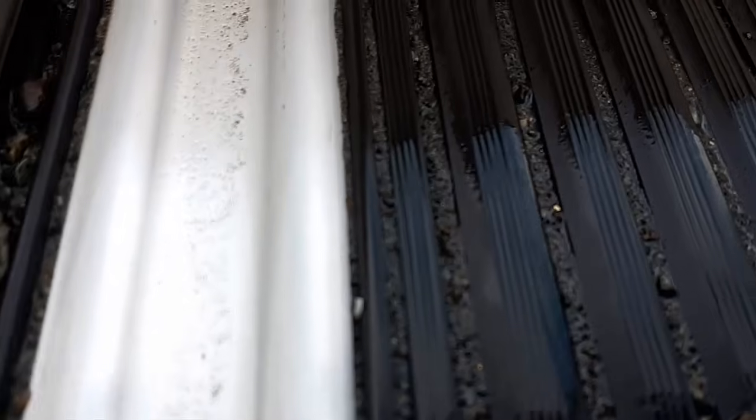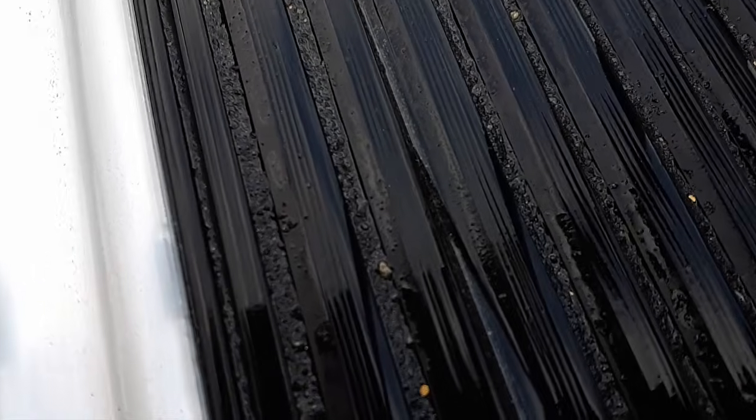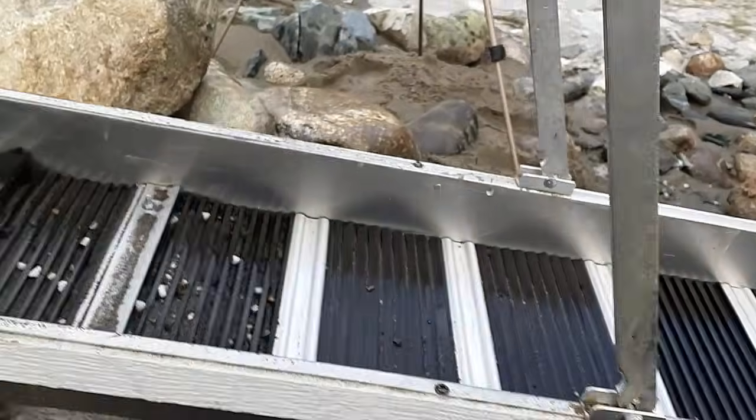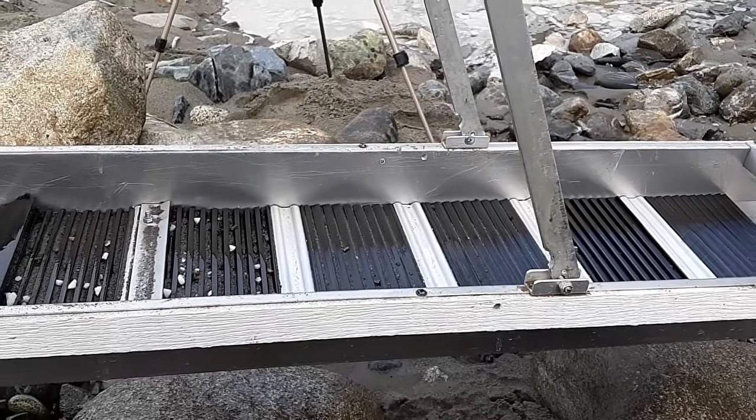Oh, I see more gold down here. Gold, gold. I might be running too steep. I have to shallow myself out because I see gold all the way through everywhere. I'm gonna have to shallow it out a bit because I see it right to the very end of my mats. So yeah, running a bit steep today, or a little hot with water. I'm gonna shallow it off. Take down the angle a bit.